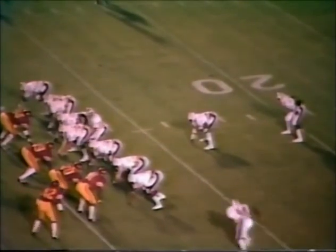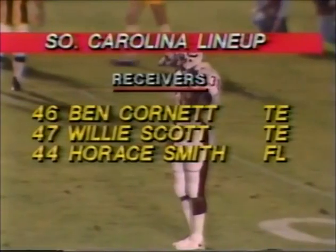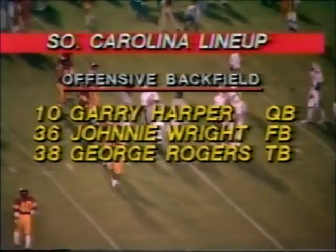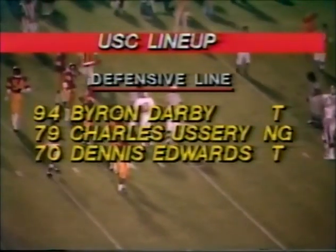Two tight ends for Carolina. Horace Smith in motion. The pitch to Rogers. Rogers to the 30, up to the 31. Byron Darby is filling in there at defensive tackle, and the referee, Sorgan from the Pac-10 Conference, calls for an official's timeout. They want a measurement, to see whether or not Rogers got the first down.